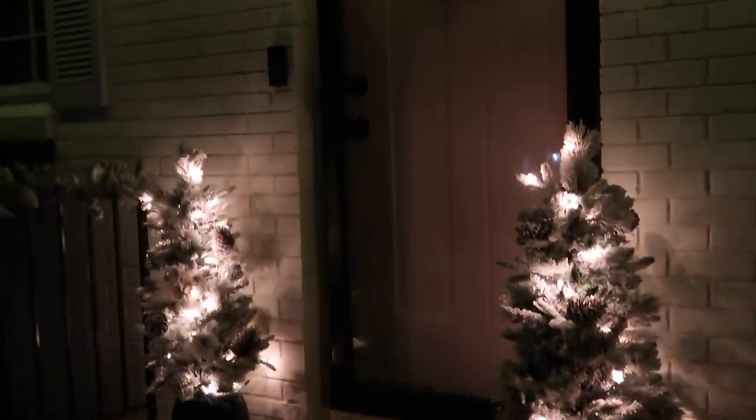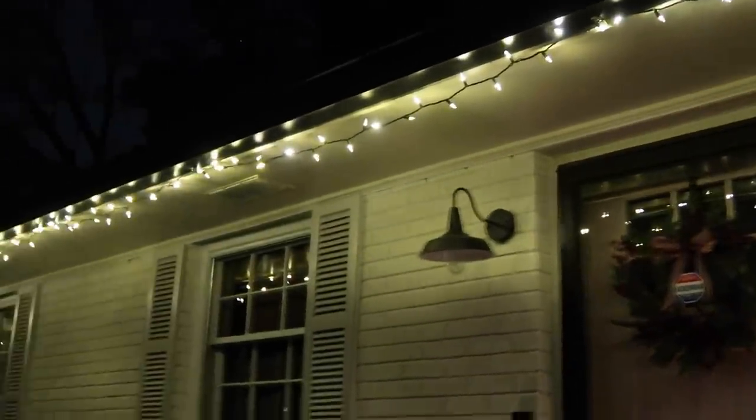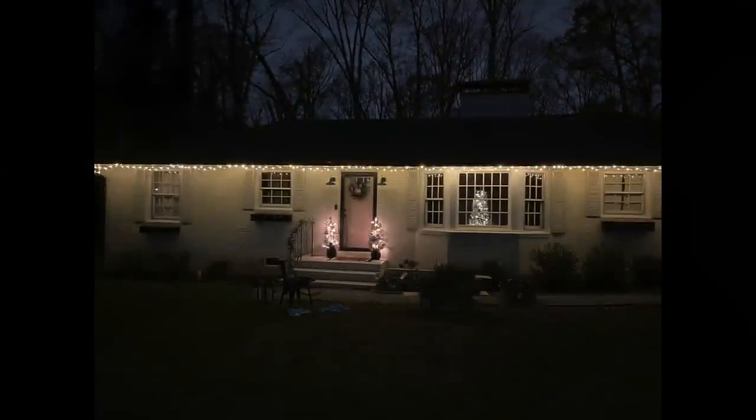And we are ending today's tour with taking a look at the front porch. Marcus also strung some lights up on the roofline of the house, and it looks so stunning and cozy.